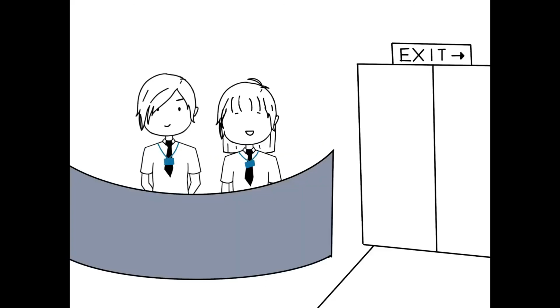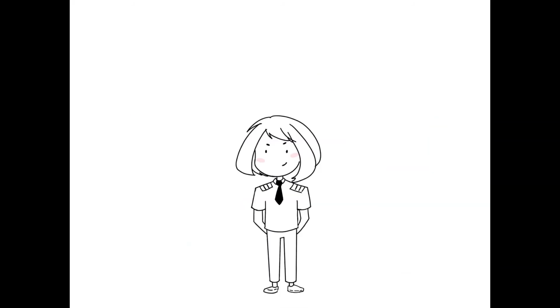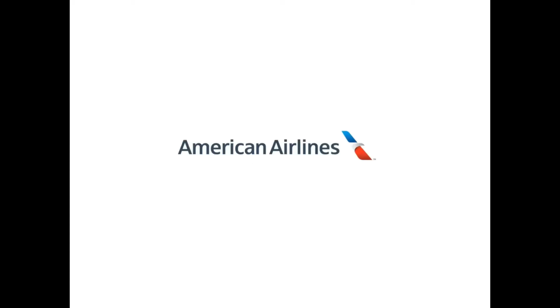So how do airlines make sure your overbooking condition is reasonable? According to American Airlines, gate agents will first ask for volunteers who are willing to give up their seats in exchange for compensation for confirmed seats on a later flight. However, on some occasions, the passenger may have to be denied boarding if a sufficient number of volunteers is not obtained, as cited on the American Airlines website.